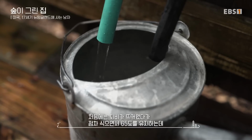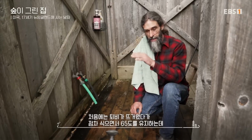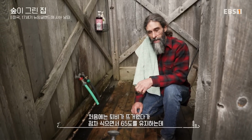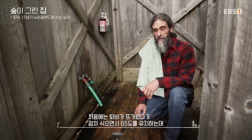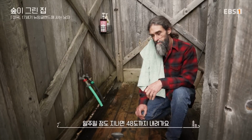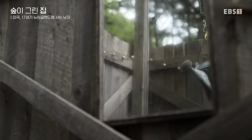Very often this compost starts hot and then it goes down. So I'll have 140, 150 degrees for a few days. Then after, let's say a week, it will go down to about 120.